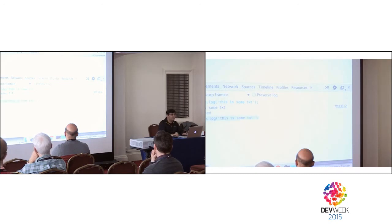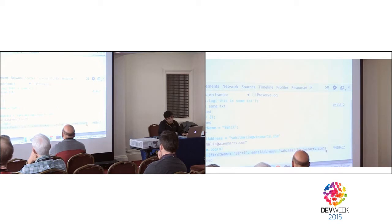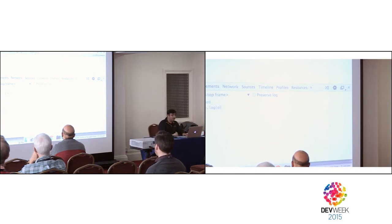0 means don't log anything, 1 a little bit more, and so on and so forth. But console.log is actually quite powerful. I can create a new object like this. I can say o.firstname is equal to Sahil, o.emailaddress is equal to Sahil Malik at winsmarts.com, and then I can say console.log and pass in the object that I just created, and it'll actually give me an object that looks like an object. If I had more properties here, it would also show it as collapse, expand. Older versions of Internet Explorer just write object, object. Newer versions of Internet Explorer do write the full object. So this way I can trace out the entire object. And that's pretty cool. But it goes more than that.